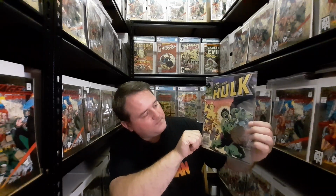And next is Incredible Hulk 272 with Wendigo and my personal favorite Marvel character, Sasquatch. I just love Sasquatch. Everything about him. He's my go-to for Marvel. But yeah, there we go. Next up is Incredible Hulk 303. Yep, looking cool.